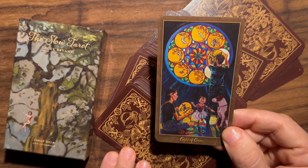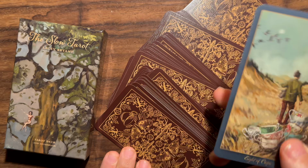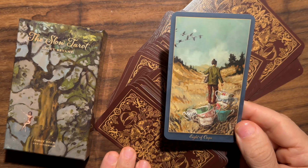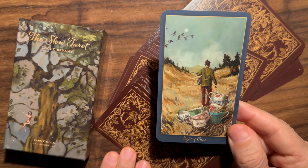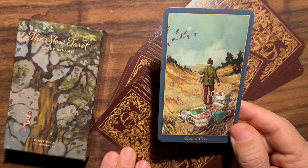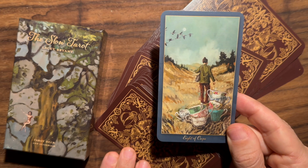This is the Eight of Coins. Let's pull a couple more for you. This is the Eight of Cups. See, look how beautiful, right? It looks like they belong in a museum. I love the fact that this is real artwork printed on my cards.